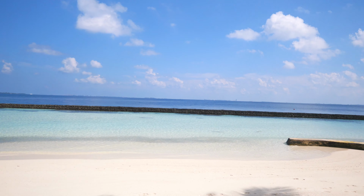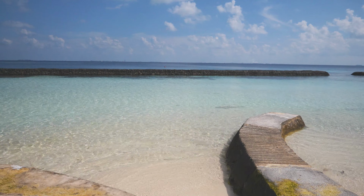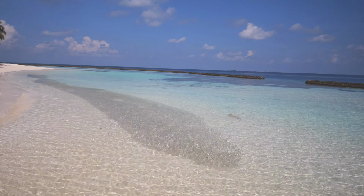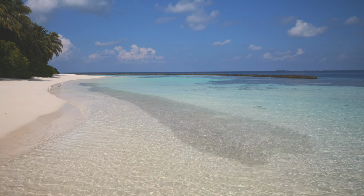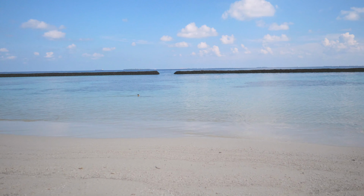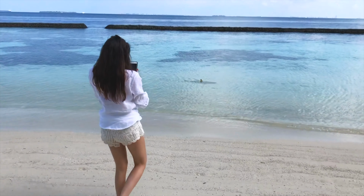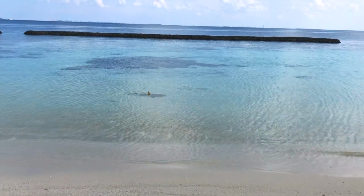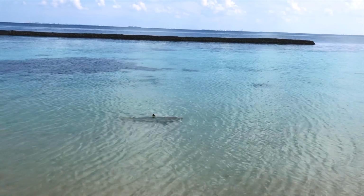Because they just pushed all the fish to the beach and they all got beached and the birds got them. Look at it. It was a dream come true of mine to see a shark. There's something so remarkable about seeing a wild shark gracefully swim past. These were black-tipped reef sharks. Sharks get a bad reputation, but these guys are friendly sharks and are perfectly safe to get in the water with.